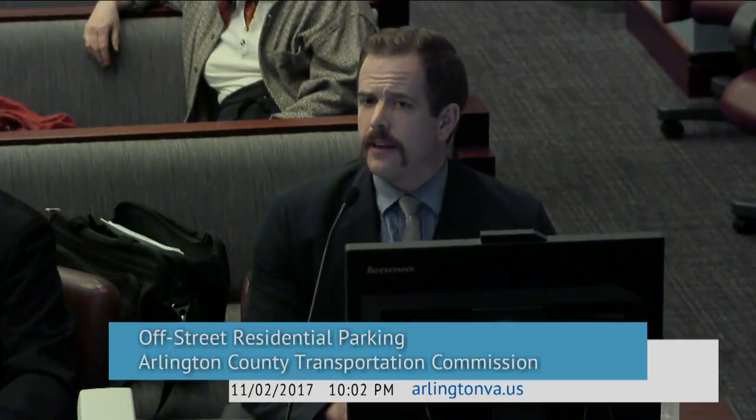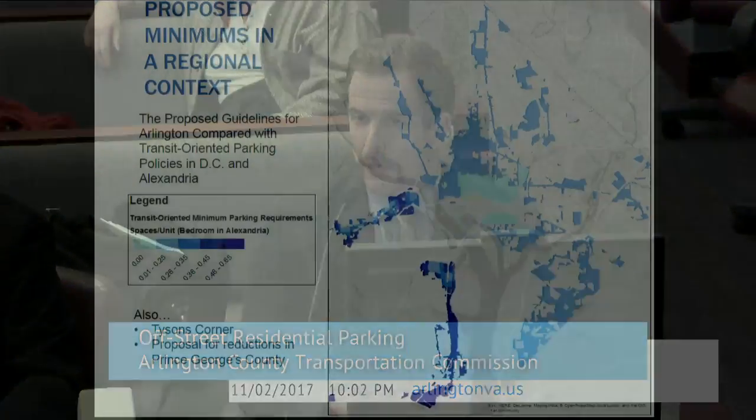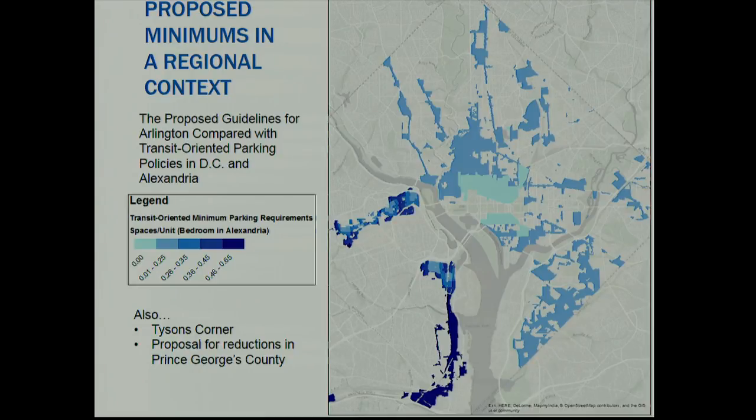For context, as I think I shared with you last time, this is a map of parking minimums in the three core jurisdictions of the region: the District of Columbia, Arlington, and Alexandria. The lighter areas show land where there are lower parking requirements or no parking requirements, as there is in many parts of the district. The darker shades indicate land where parking requirements are higher. The upshot is that this set of guidelines would put us somewhere between the District of Columbia and Alexandria.